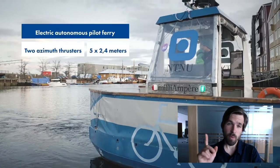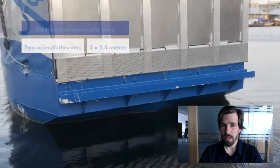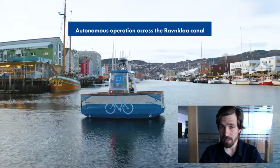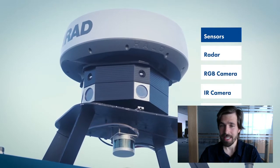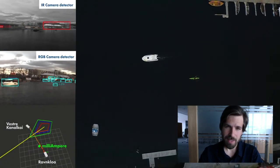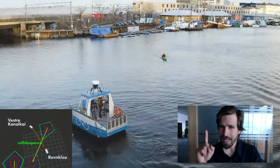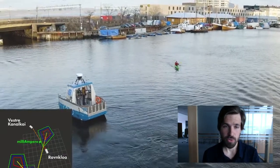This is the Milliampere 1, a prototype autonomous passenger ferry developed at NTNU. This video shows a 3-hour-long test trial, a proof of concept that marked a major milestone in development because it successfully avoided targets like a boat and a kayaker, all without human intervention. Now, while 3 hours was a big milestone, it's not quite enough considering that what we really want is 24/7 operation. Also, you'll notice that there are 2 people on board, and they were watching carefully the whole time to see if they needed to jump in and take over manual control.